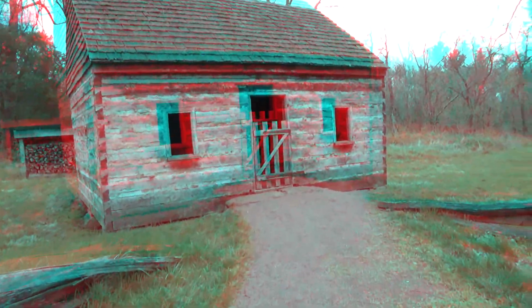And these signs I'm making a highlight of are actually somewhat new signs. They were not there before when I was doing the 3D documentary.